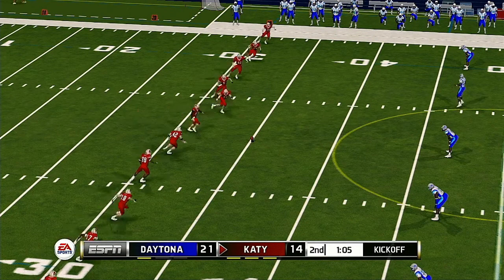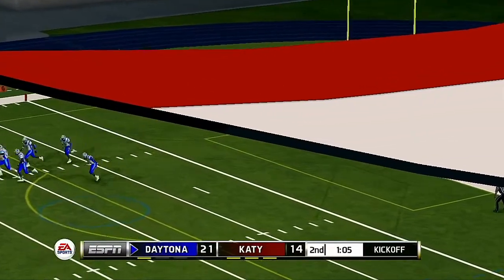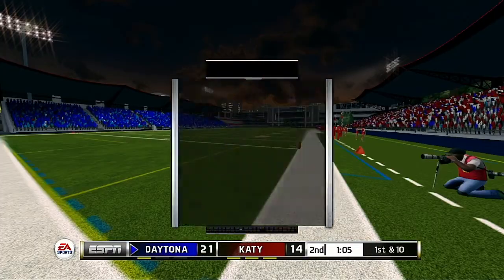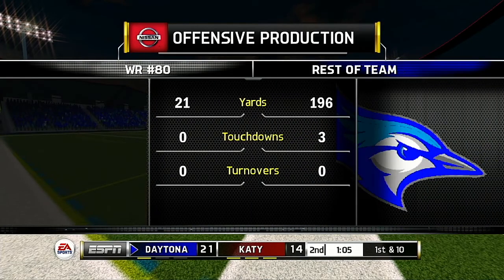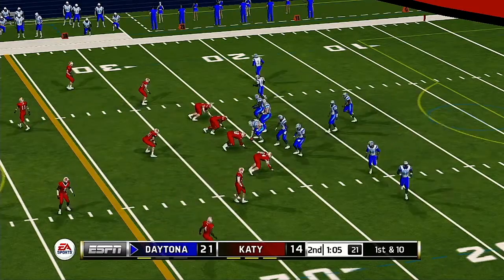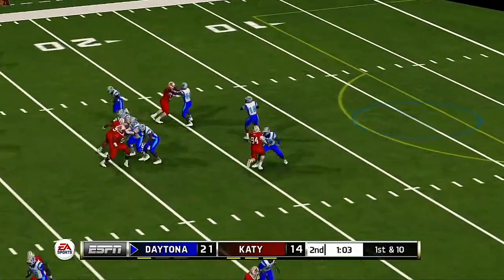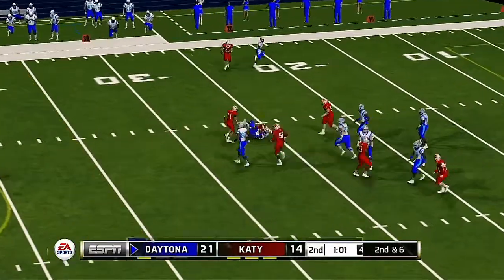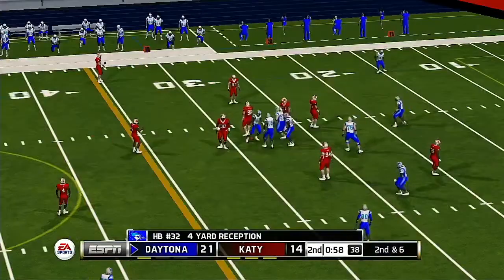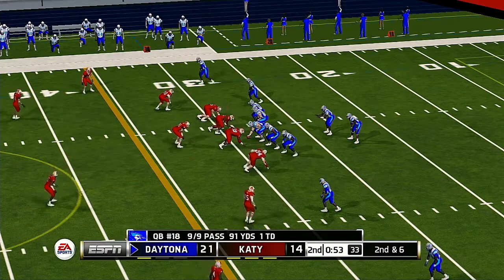Looks like they're ready for the kickoff. He just drills this one. And it goes into the end zone, down for a touchback. Momentum swings have been fairly even. And with so little separation, this game can be drastically changed on just one or two plays. Throws a strike over the middle. Very good tackle in space. That makes it second and six.